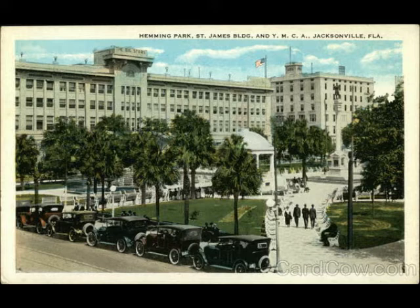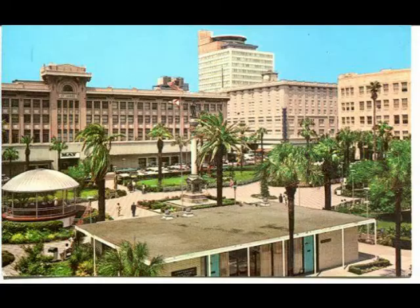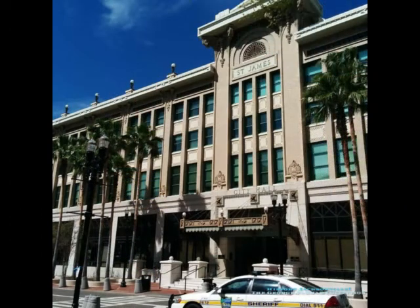So the Cohen Brothers was a department store. It was a huge, huge retail store for its time in Jacksonville. The building was so much of a presence downtown that 10 years after May Cohen's closed in 1987, Jacksonville renovated it into a new city hall that opened for operations in late 1997.